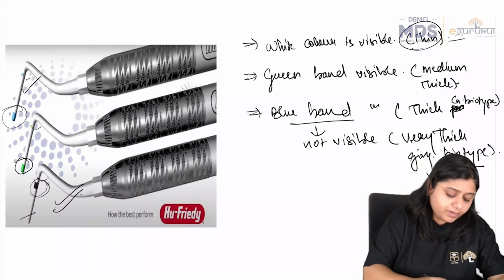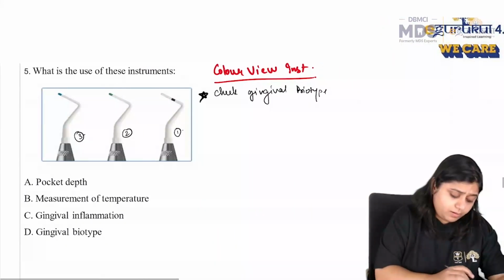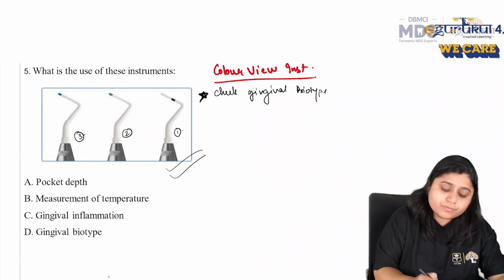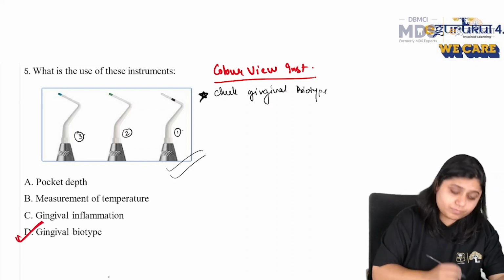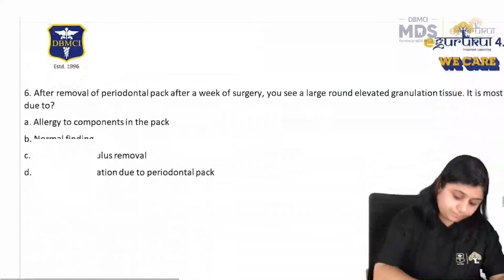So that is why we need to use these instruments. Thus, we can say, what is the use of these instruments? The use of these instruments is to check the gingival biotype. Now let us see the next question.